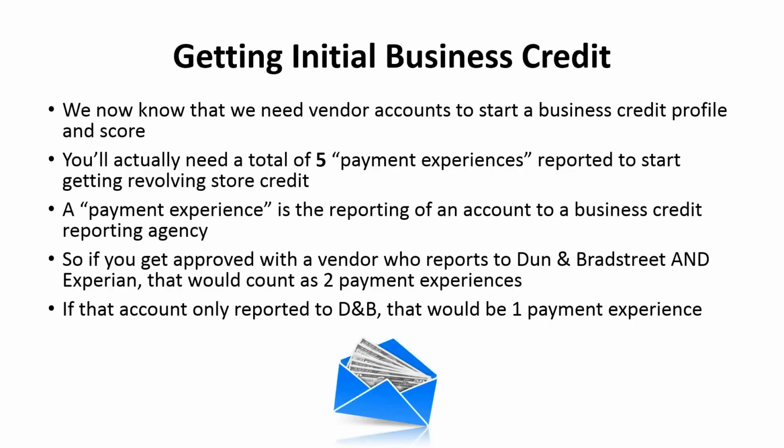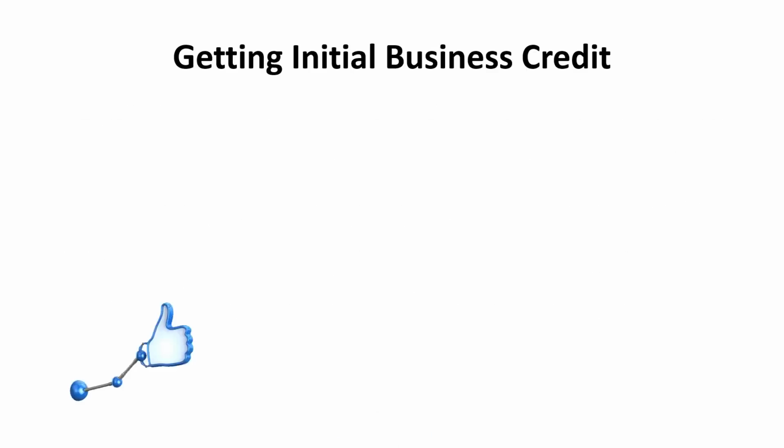Now, why is this important? Because if I tell you you need 5 payment experiences, I'm not actually telling you that you need to get approved for 5 accounts. Not at all. What I'm telling you is that you need to find however many accounts you need to have a total of 5 instances of reporting to the business credit reporting agency. So if you get an account that reports to Dun & Bradstreet and Experian, woohoo, congratulations. You just got 2 payment experiences out of it, because that one account reported to 2 reporting agencies.